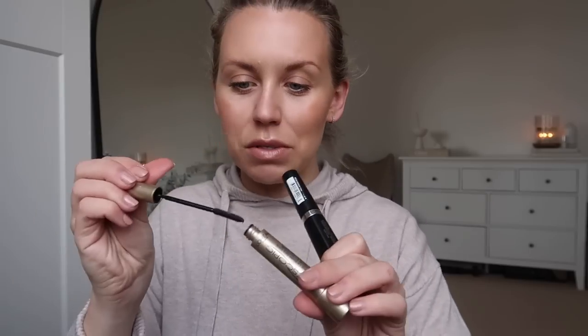I feel like sometimes if you have a really nice thin one like that, it's really good for bottom lashes. But yeah, I do think the new one tops it. I think I prefer it to the original.